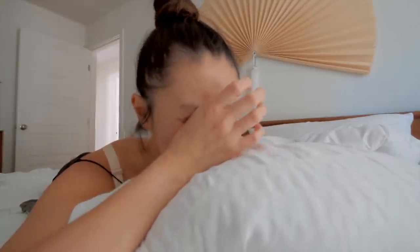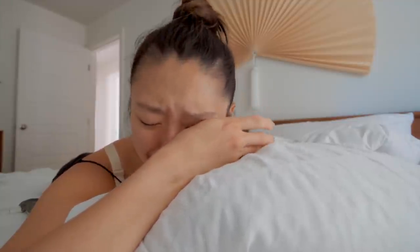Makes my heart ache to see my mom so sad. And she told me that he passed away around 1 p.m. today, and he passed away in my mom's arms. You know, she could see it in his eyes, and he was looking at her, and she was just like, yeah, just go peacefully.